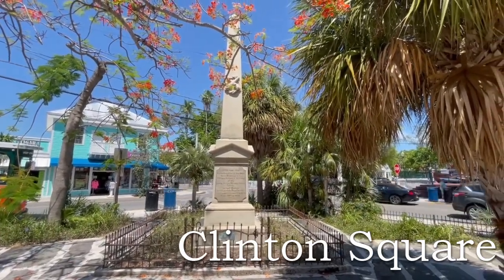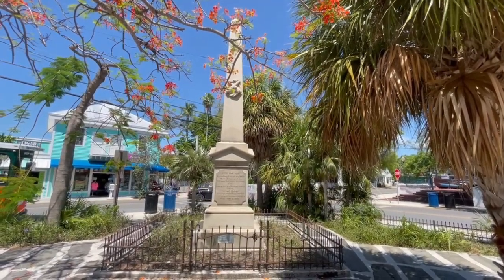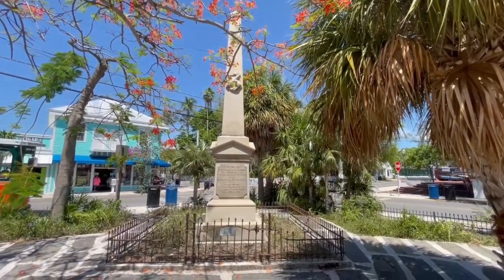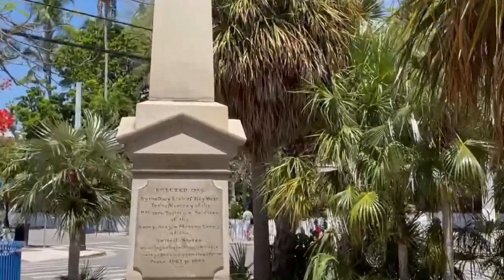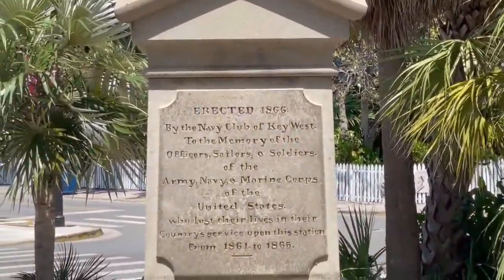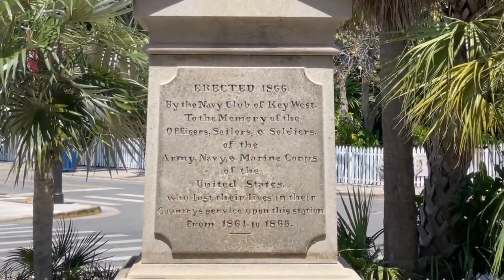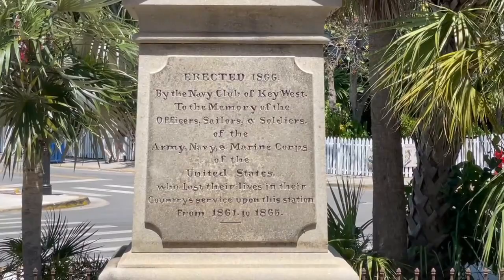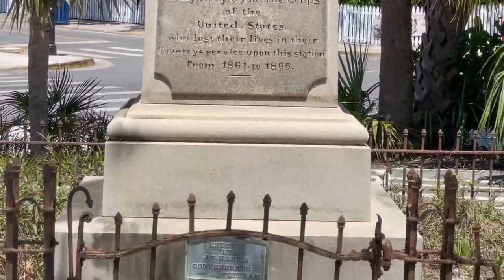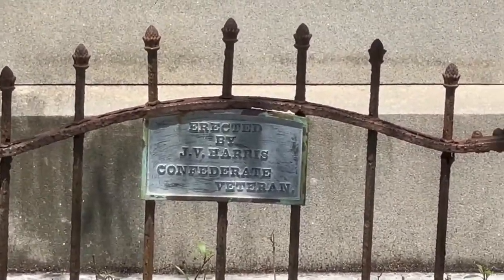We are at Clinton Square across from the old Coast Guard building. Clinton Square is literally an island on an island. It is landlocked by Front Street, Whitehead Street, and Green Street. This memorial represents two perspectives of how the Civil War affected the residents of Key West. The obelisk in the center of the plot was erected by the Navy Club of Key West for the Union soldiers who lost their lives during the Civil War. The metal fence surrounding the obelisk was erected by R. Vining Harris, a staunch Confederate, to memorialize the loss of Confederate soldiers. This memorial was placed in 1866.